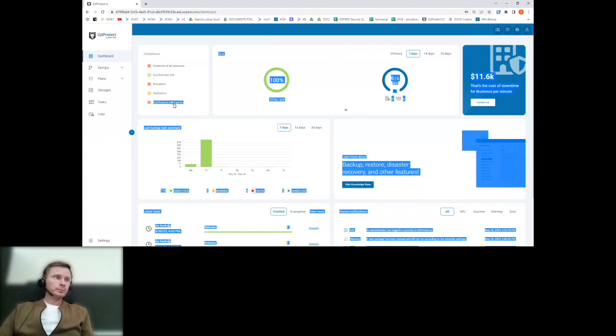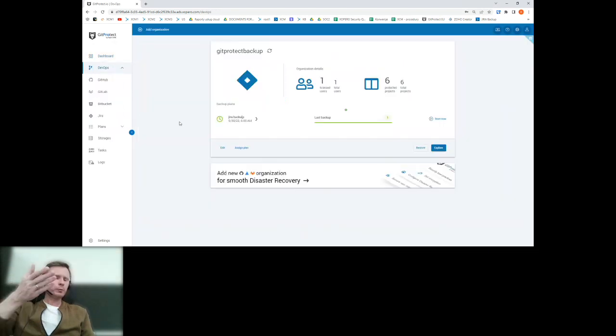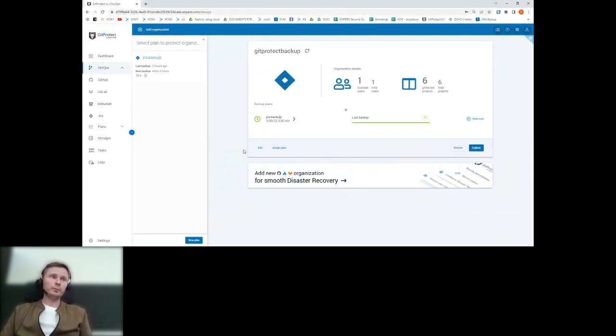So let me start protecting my data. And if I go to DevOps, one of my Jira instance is already here. Nevertheless, I can create a backup plan, because this specific Jira instance is already being backed up, so I'm already protecting this specific Jira instance. In a second, I'm going to show you how you can add the new one, how you can execute the backup, and how you can restore the data. So let's use this specific example.